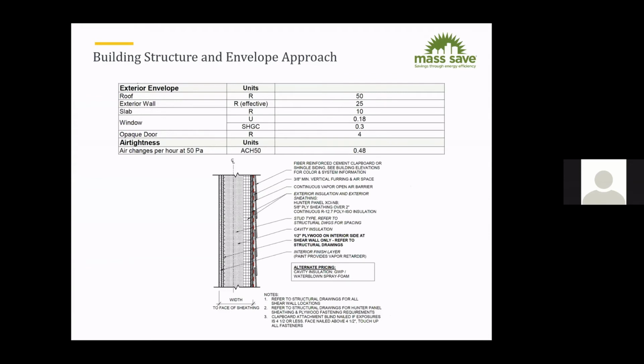So this is where we ended up, starting with the envelope. This was the passing design that was used to meet the FIUS Plus core requirements. So we're using an R50 roof, an R25 exterior wall, R10 slab, and a U.18 window. These are all typical Passive House values, but also not out of the ordinary, not going completely above and beyond, and still doable given the building's design.